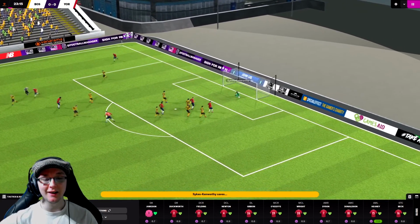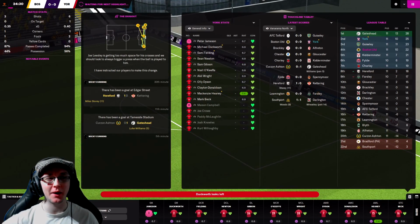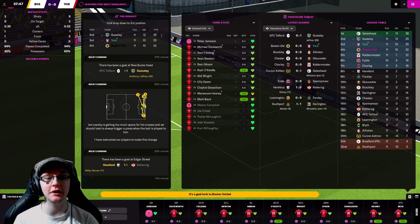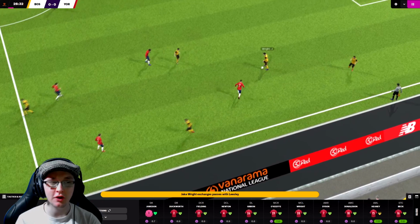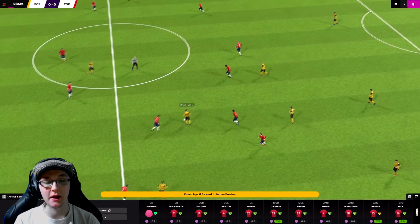In fact, Beck! Oh, lovely header from Beck. Unfortunately, didn't place it quite well enough, and the goalkeeper will save that one. As you can see, Clayton Donaldson is struggling just a little bit. Was on a 6.5, just gone up to a 6.6. And we are approaching the 30-minute mark.